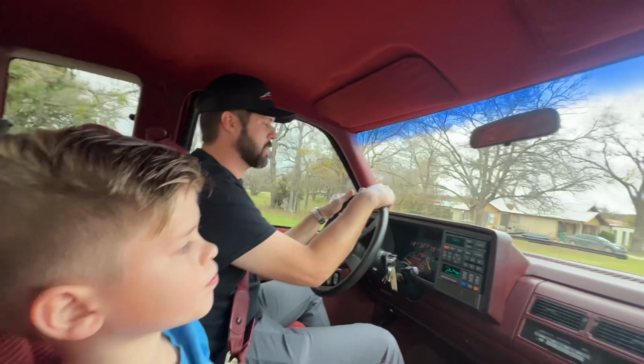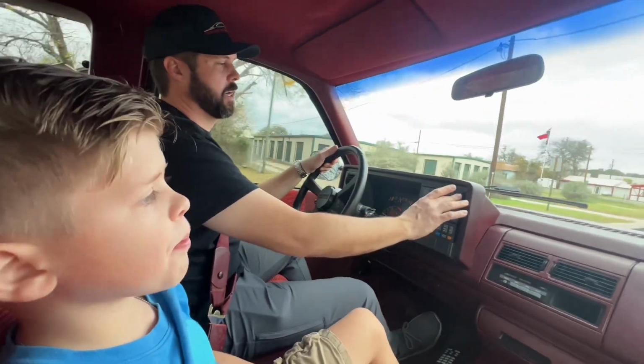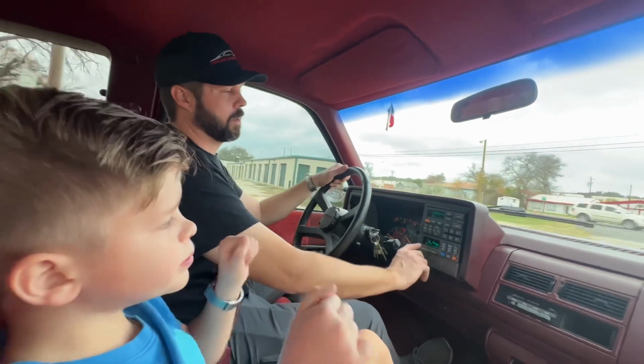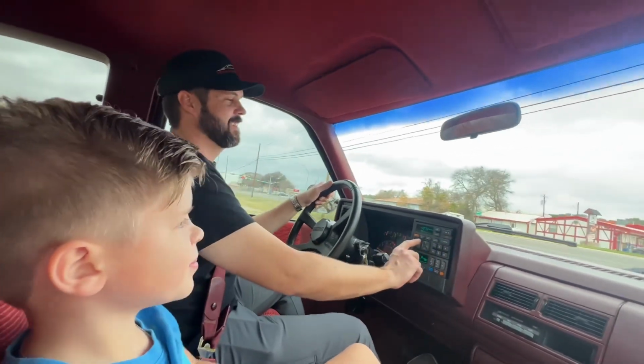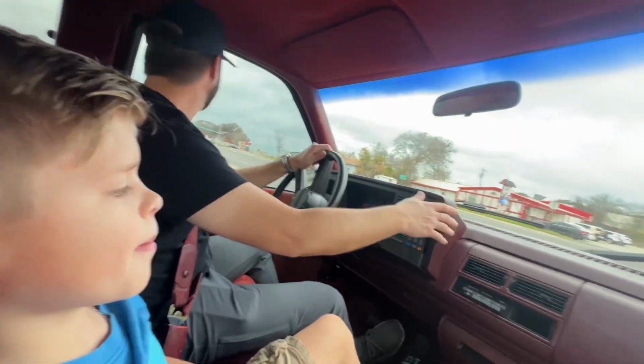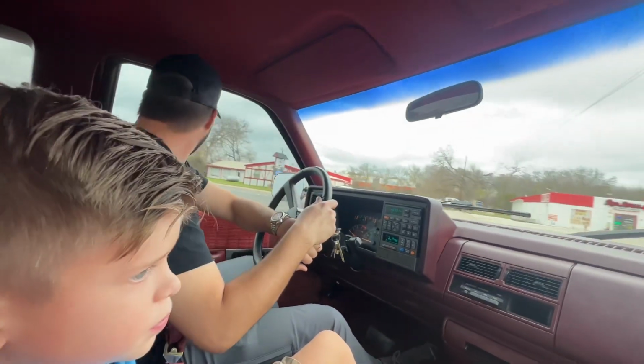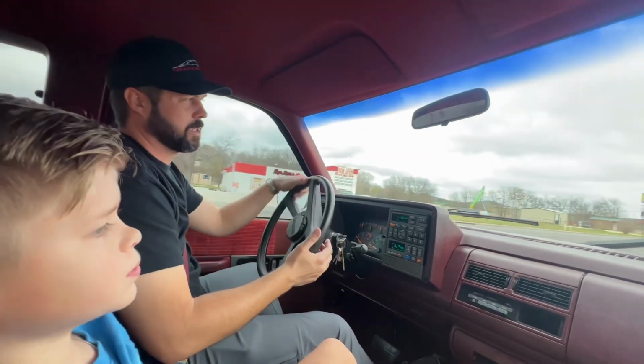53,676 miles is the actual detailed mileage. Factory stereo, all the buttons are real clean and clear. Radio works. There's a factory tape player in here. We do have the original tape that used to come with these trucks. It's in the pictures if you look through there. They had an informational tape as well as a window sticker. A bunch of good stuff for this.